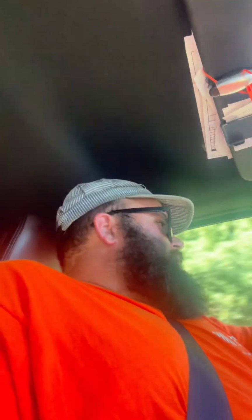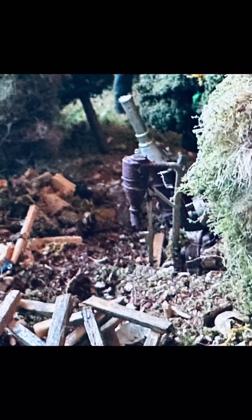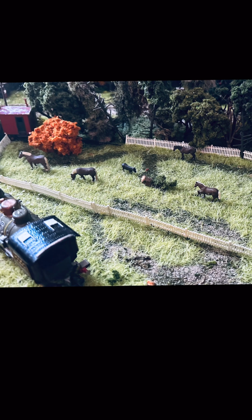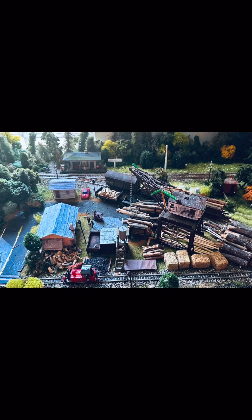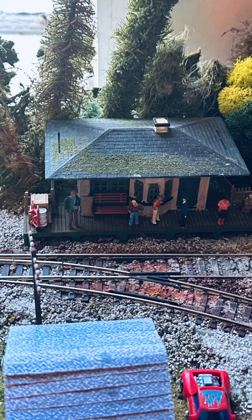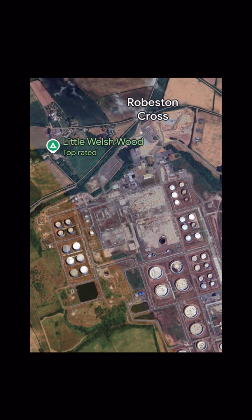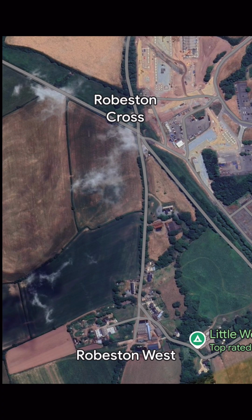Well, we've got to go over to Gelliswick, but there's one little town that we have to stop in before we get there. Well, what would that town be other than Harbranston? And unlike our favorite towns of Gelliswick and Robertson Cross, Harbranston is just a small little area, which kind of mirrors what it is in the real world. Unlike Robertson Cross, which I'm not too sure what's in Robertson Cross other than some sort of factory. There's not too many towns in Robertson Cross.